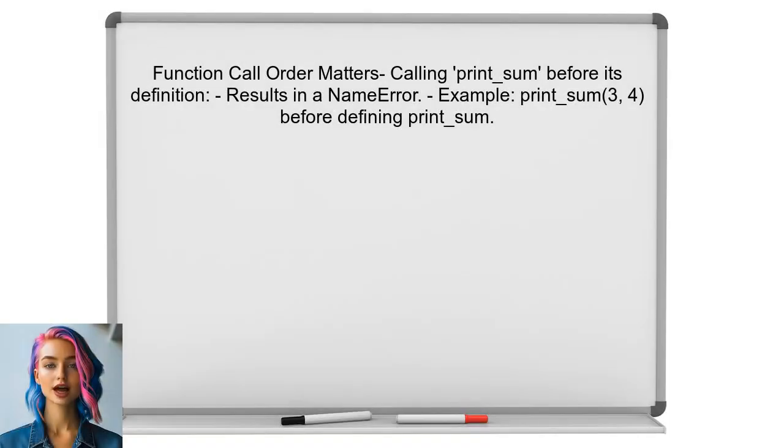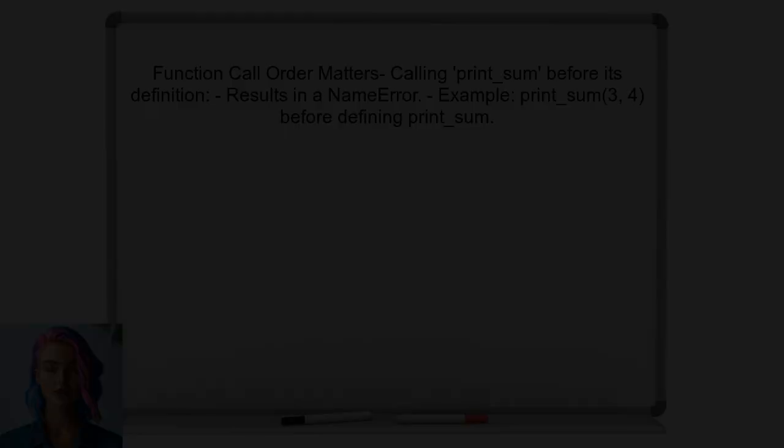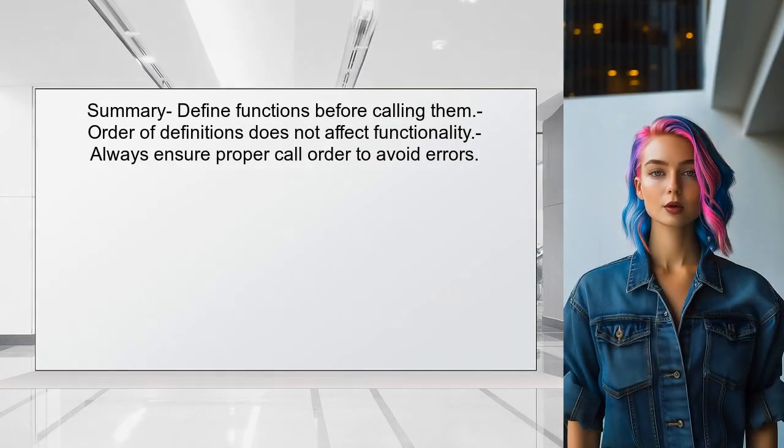However, if the user were to call printSum before it is defined, Python would raise a name error. This means the order does matter when calling functions. In summary, while the order of function definitions does not affect the ability to call them if they are defined in the same scope, the order of calls does matter. Always define functions before calling them.